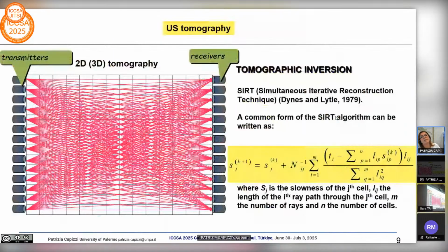For the investigation, I used ultrasound tomography, which allowed us to highlight the areas inside the material characterized by low velocity values. The tomographic inversion was performed using the simultaneous iterative reconstruction technique proposed by Dines and Lytle in 1979.